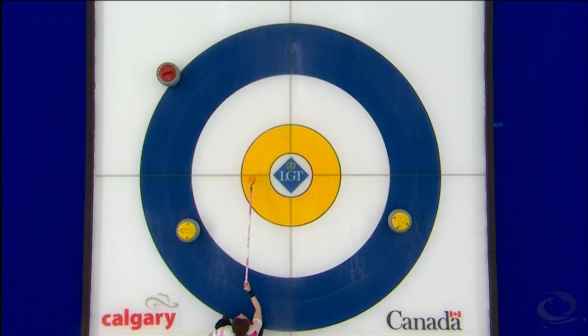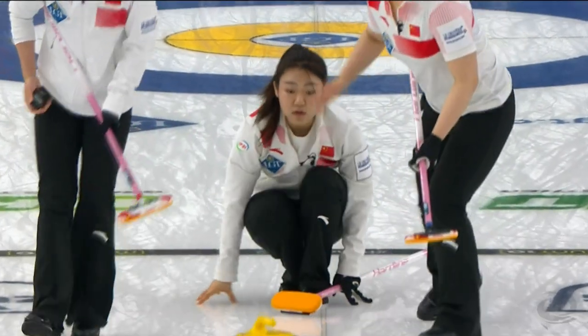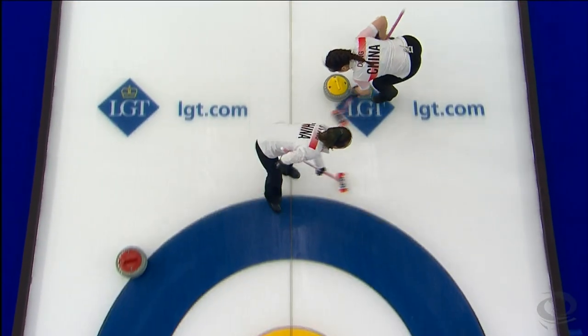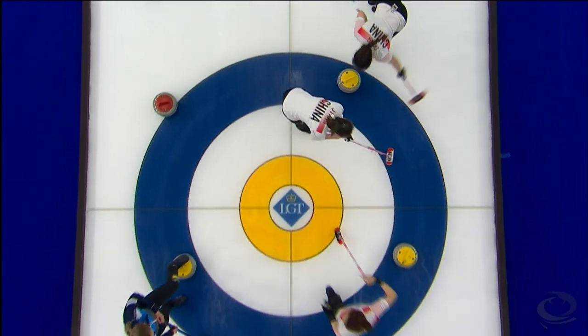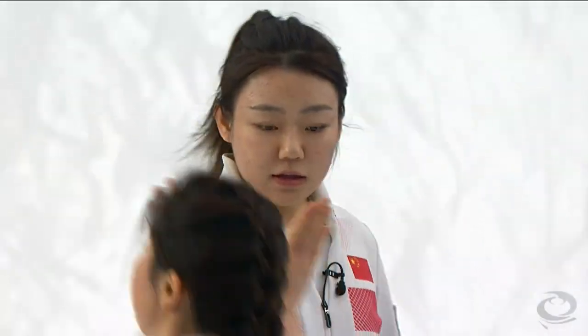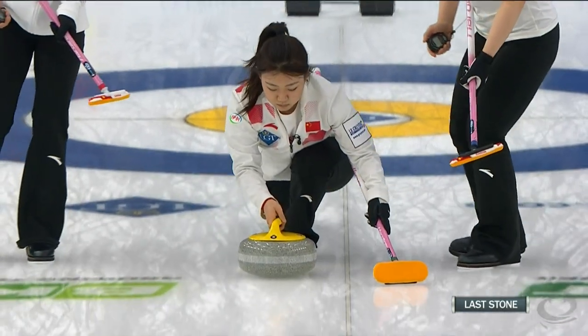And to the eighth end, and some missed chances by Scotland leaves this open draw for a big three for China. And no problem. They will put three on the board and take that momentum forward as they force Scotland to 1-9 and now have to draw full 4 foot here in 10 for the win.